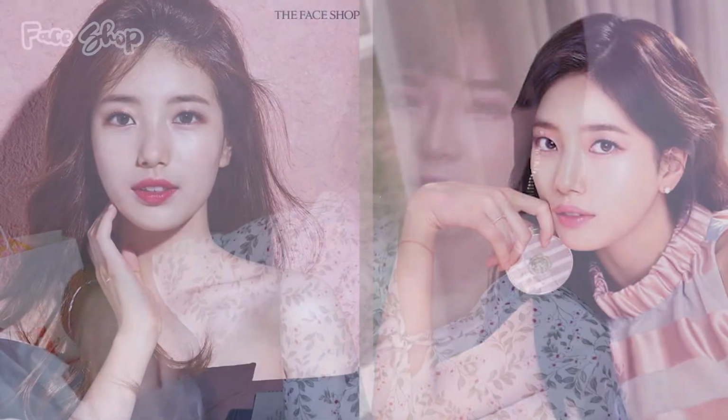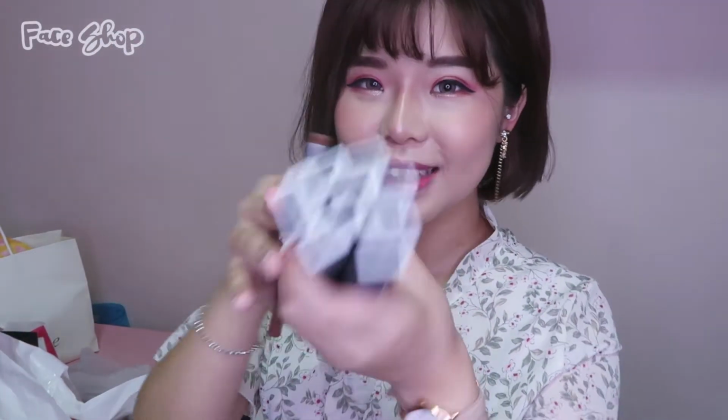So the next brand is actually the Face Shop. I don't have a bag for them. I think I misplaced the bag. So anyway, I got a couple of products from the Face Shop and ta-da!